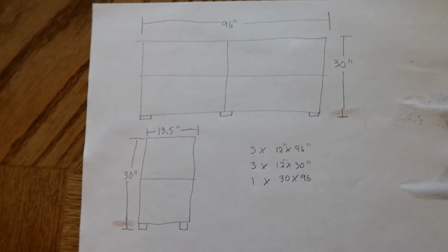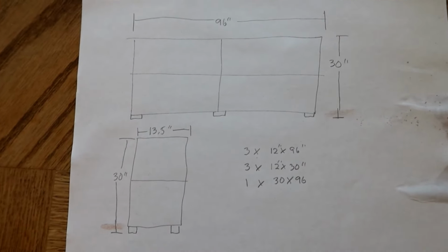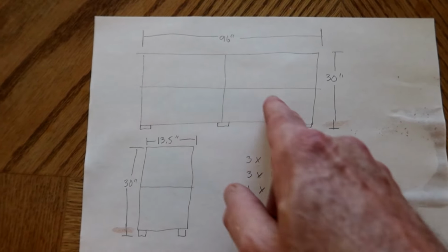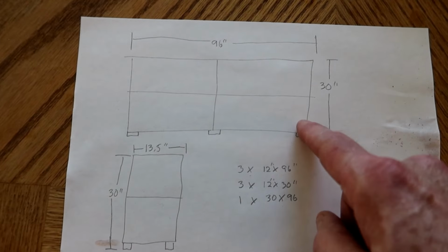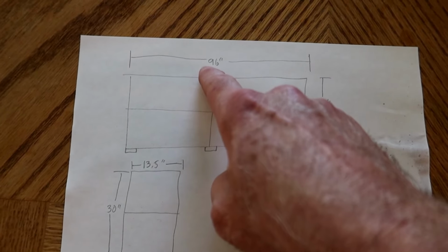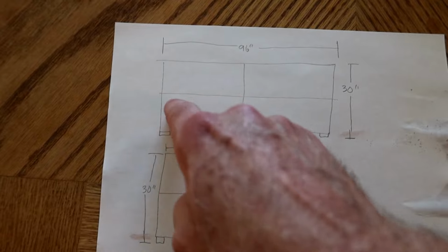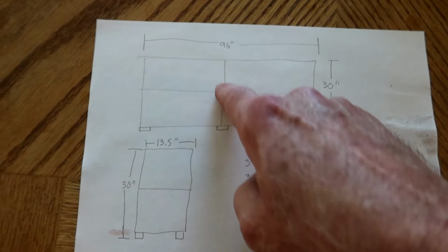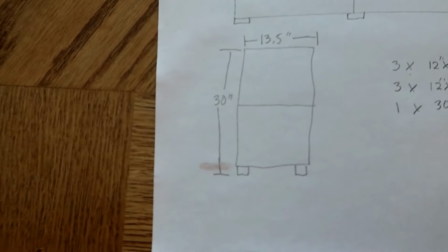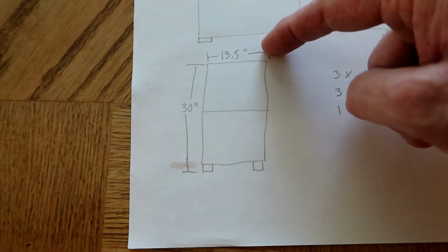So this is sort of just a rough drawing of what the thing is going to look like. The top image here will be the front of the shelf. It's going to have walls that are 30 inches tall. It's going to be 96 inches wide, and there'll be a shelf in the middle, and a support bracket in the middle of the shelf. And then of course this is a side view. It's going to be 13.5 inches deep.